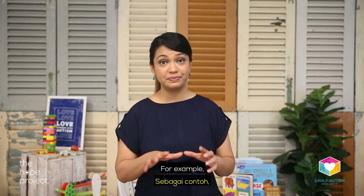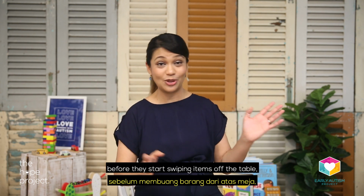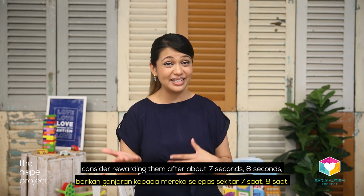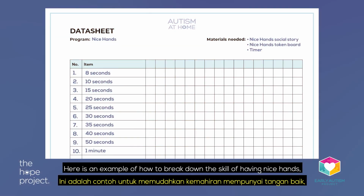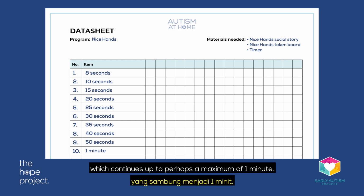It is most successful to reward tokens starting just below the threshold your child can tolerate having nice hands. For example, if a child can only last about 10 seconds before they start swiping items off the table, consider rewarding them after about 7 seconds, 8 seconds, before moving up to longer durations. Here is an example of how to break down the skill of having nice hands, which continues up to perhaps a maximum of 1 minute.